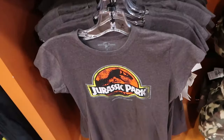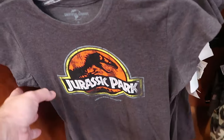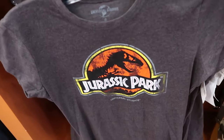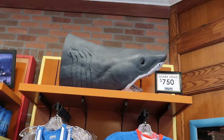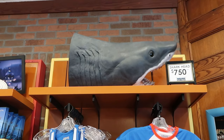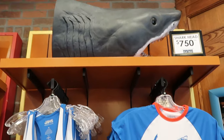And here's a women's cut t-shirt with that classic design here for Jurassic Park, and it says Universal at the bottom for $33. This back wall though has a good selection of Jaws merchandise. You can actually pick up a whole shark head. That is so awesome. $750 for that, but that is really unique.